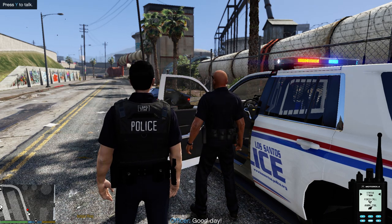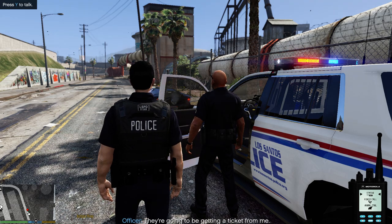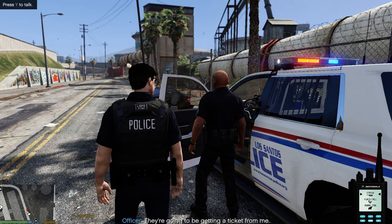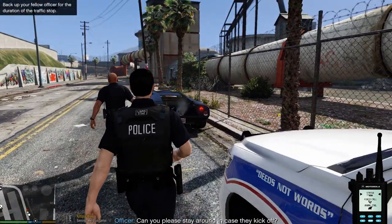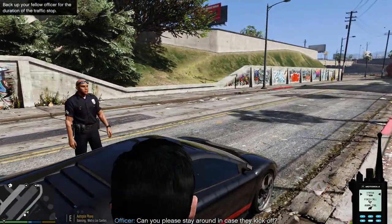Good day. Pulled him over for having no insurance. Can you, yeah, sure, we'll cover you. Walk up. This is probably going to be a pursuit. Walk over on this side.